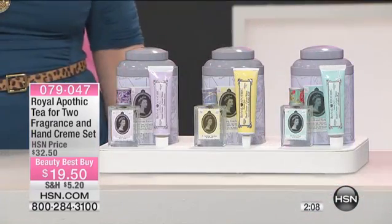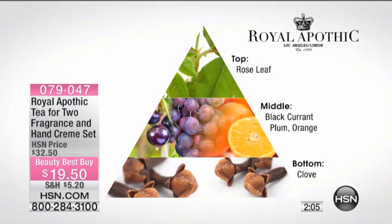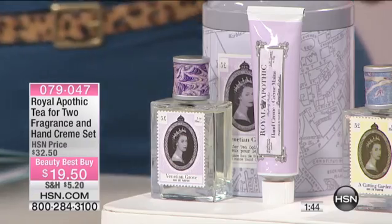Right. So the Venetian Grove has a lot of very succulent fruits in it. I mean, it's very, very easy to understand. Your bottom note is clove. Your middle is that black currant plum, very, very rich, almost a little tart, and then that soft, sweet citrus orange. And then rose sits at the top note. And it's a rose leaf, so it's not incredibly overly rosy and floral. Yeah, it's fresh. Very, very fresh. A little bit of freshness in there. So you can't go wrong with either of these.